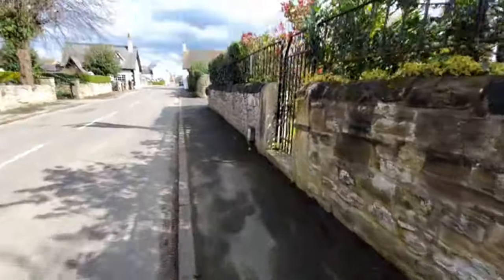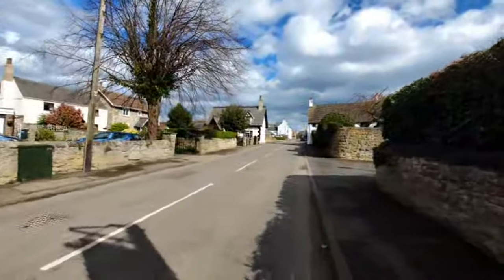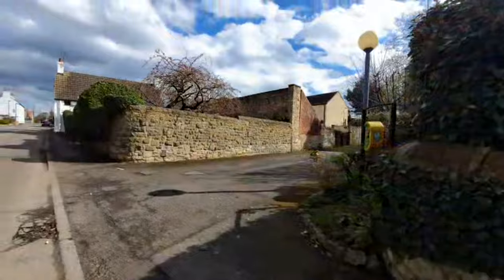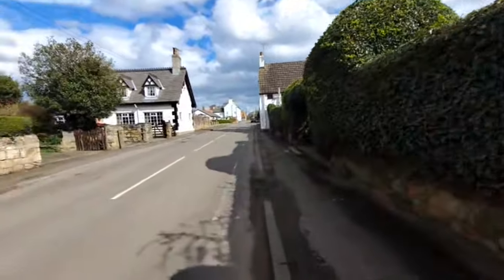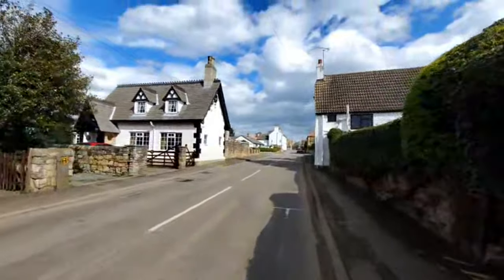Near the KB pub and restaurant. It's a beautiful little village. Oh, that smells nice. That smells like roast pork. Mmm, crackling, stuffing, applesauce.